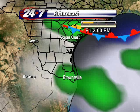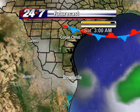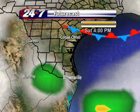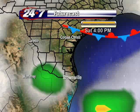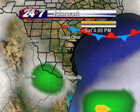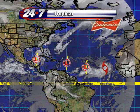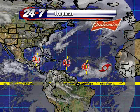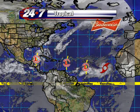Futurecast still brings us at least a slight chance for an afternoon sea breeze shower on Friday. Keep your fingers crossed for that on through the afternoon. And then again on Saturday, a little bit less so, but still present and accounted for. I think to say that the influence of that tropical low will be diminished is a fairly accurate blanket statement for the forecast in general, and that it's just not gaining a lot of traction in the long-range forecast models or even the immediate forecast models as gaining a lot of strength and definition, at least not now.